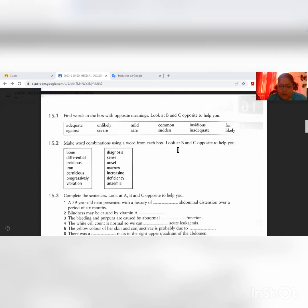15.2. Make word combinations using a word from each box. Look at B and C opposite to help you. Bone marrow, progressively increasing, vibration sense, pernicious anemia, iron deficiency, insidious onset.